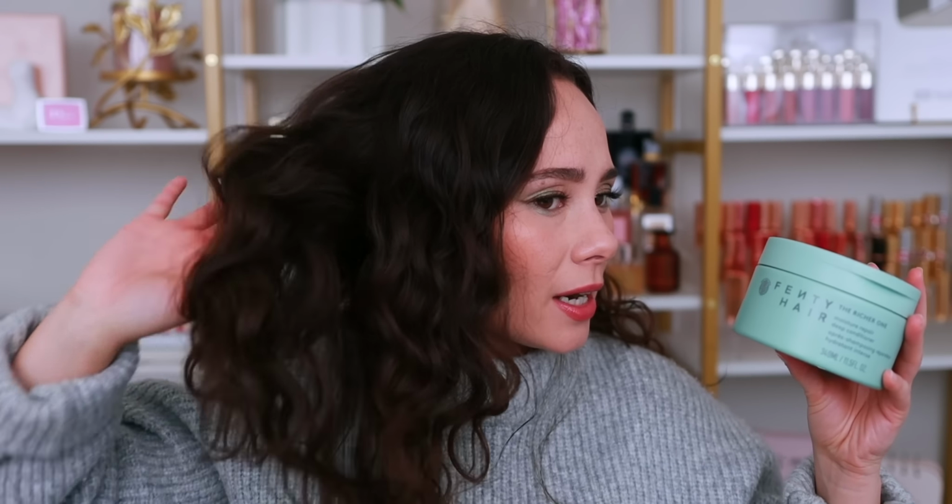And I mean, it's been almost 6 months since I've gotten my hair cut. My hair is not dry yet, so this has done a good job of retaining the shine of my hair, and I think it really conditions my hair very nicely and leaves it feeling nice and hydrated.